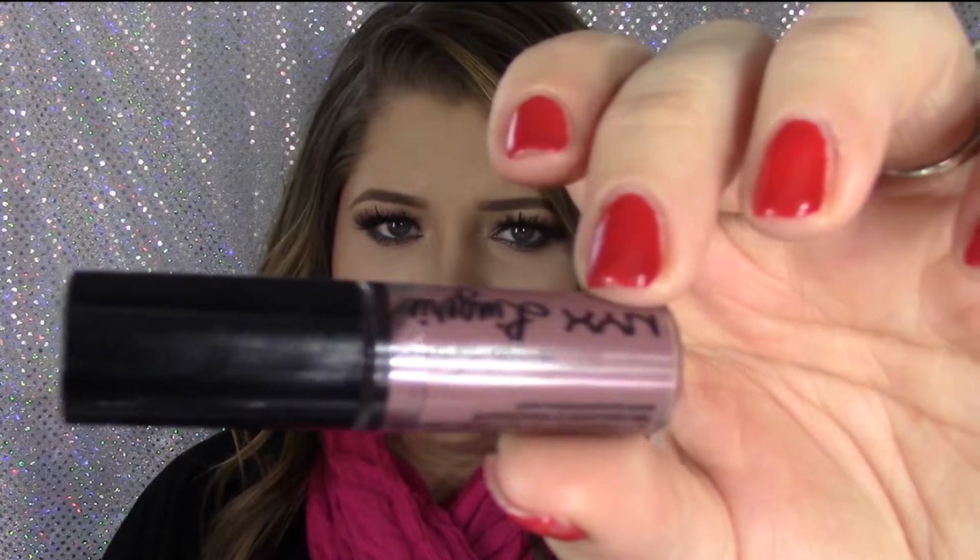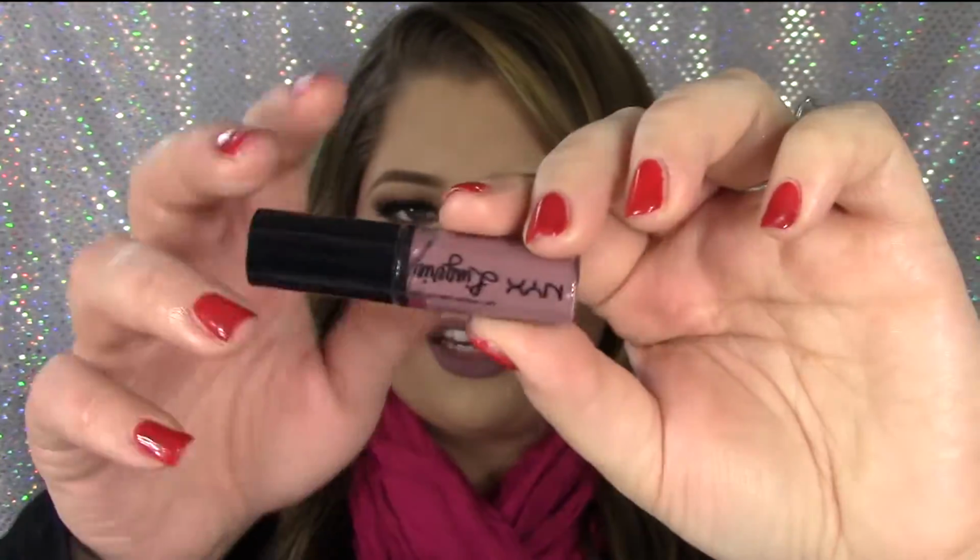This is one of my favorites. This is in the color Embellishment. In fact, I think I'm going to do a swatch video of these just to show you guys a lot of the colors. I've just really fallen in love with these lately. So that was one of my favorites.